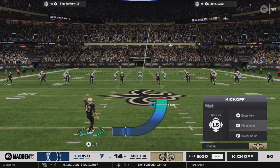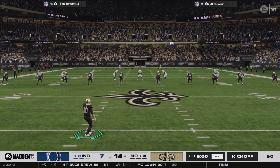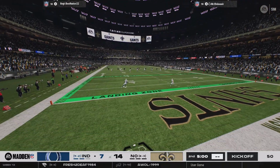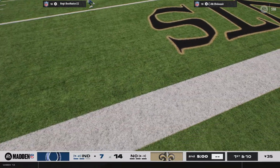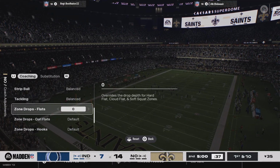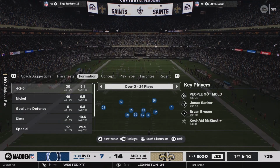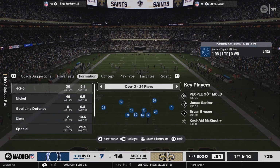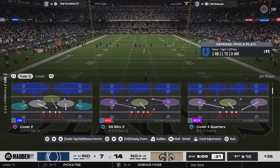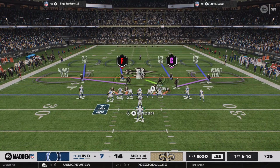Will Lutz to kick off for New Orleans. Here's Lutz, set to kick this away. And that kickoff is into and then out of the end zone. So we got a touchback. This drive will start at the 35. So it's good field position for the Colts as they get set, 1st and 10.